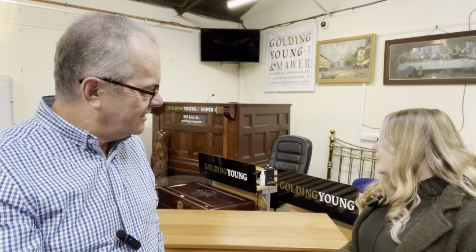So this is not the only type of furniture and items that might have a special signature to look out for? Yeah, exactly. So we might be a little bit more familiar with Robert Thompson, who is known as the Mouseman, and his furniture was made early part of the 20th century, but is still being made today, and his furniture always has a little mouse carving on it. So something special to look out for.